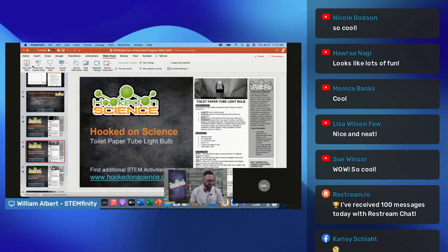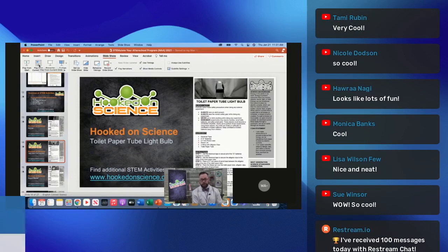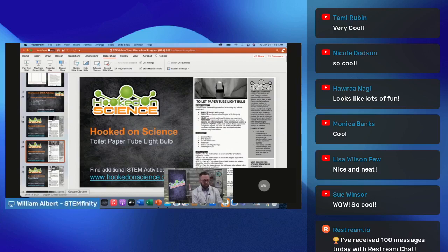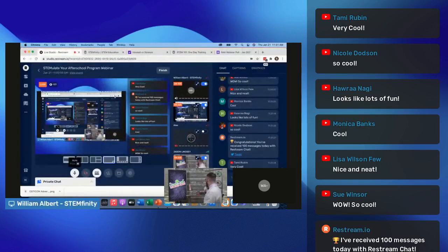This next one has to do with creating your very own light bulb out of a few ingredients from around the house, including toilet paper tubes. I mean, when the pandemic first started, everybody bought toilet paper, so you should have plenty of toilet paper tubes lying around the house or wherever it might be. I'm sure parents can bring them in as well. So this is the toilet paper tube light bulb.